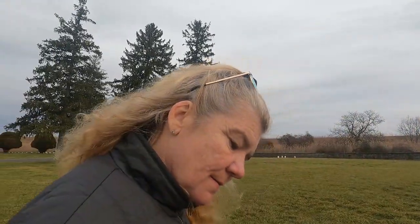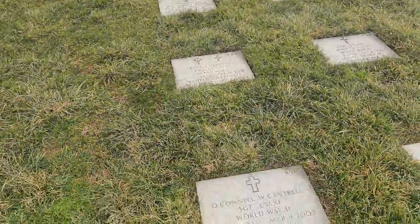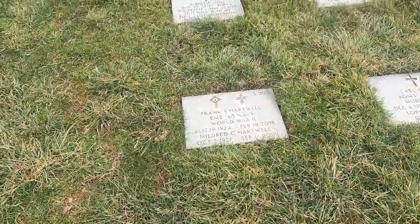Oh, I guess I'm in the newer section, and these are all people that served in the Army. I see somebody from the Korean War, the U.S. Navy, World War II. So it's pretty interesting. This is like the newer part of the cemetery.